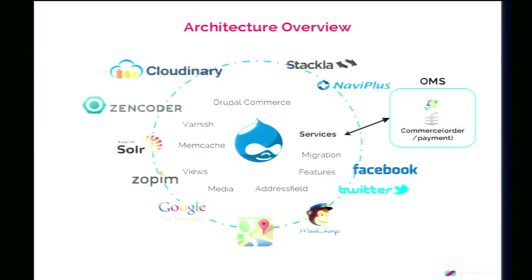MailChimp is used for newsletters. Also, yesterday I got a MailChimp monkey head from their desk. It's a huge success if you haven't got it. It's a good gift for us.